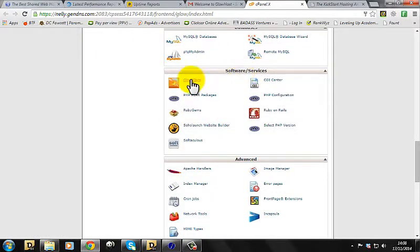So software and services, Cloudflare again is just a one-click option. I go through Cloudflare in the Kickstart hosting and search engine ranking guide, so that tells you a bit more about that in the training series that we've got.